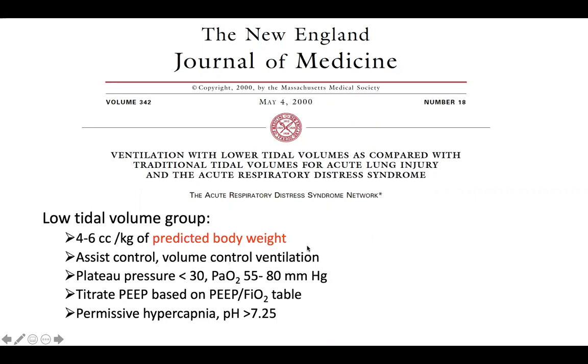The important thing I wanted to highlight here is it is 6 cc per kilo of predicted body weight, which means that it is body weight predicted based on a table for patients based on their height. So it is not the actual body weight of the patient. This is cc per kilo of the body weight predicted based on that patient's height. They used assist control volume control ventilation, kept the plateaus less than 30, and they used an arbitrary PEEP FiO2 table to decide what PEEP to use, and they allowed permissive hypercapnia so that low tidal volume ventilation can be achieved.